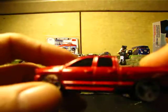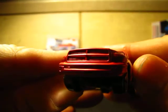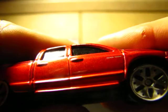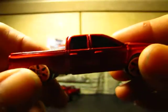No, nothing. No shocks with this one, but it's still nice. Could have did some headlights. It would have been nicer. But this metallic paint is, oh, does that say Dodge Ram? I think it does. All in all, nice finish.